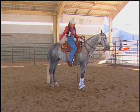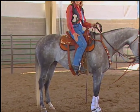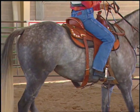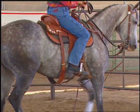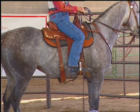Zone 3 now becomes the rib cage. This is going to be balanced with the rider's leg. We need a horse to yield to leg pressure, squeeze from the hip down to the calf, a light heel, and once we feel the response, the reward comes with the release of pressure.